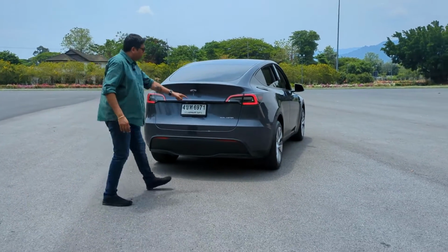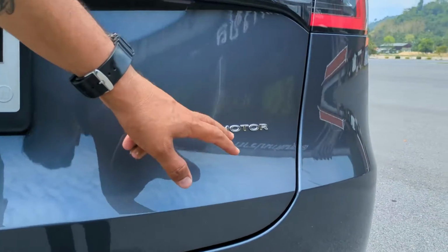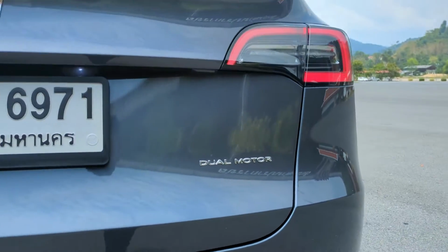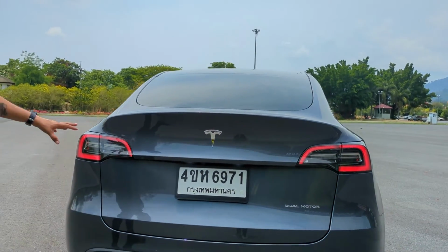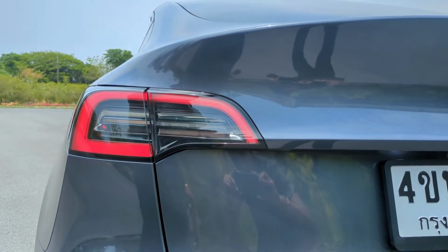So you have the dual motor logo coming in over here. Two electric motors, one powering the front axle and the second for the rear two wheels. So dual motor with your sleek, cute LED lamps. There's no connected LED funkiness over here. Two tail lamps, one over here, one on the other end.